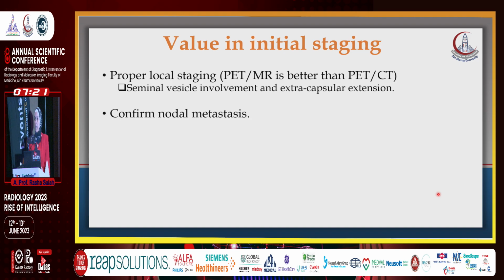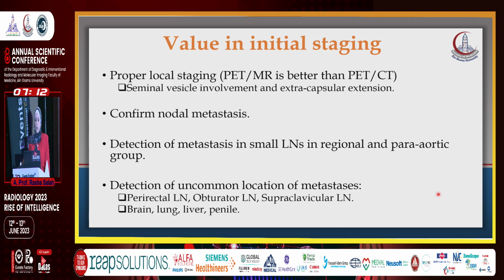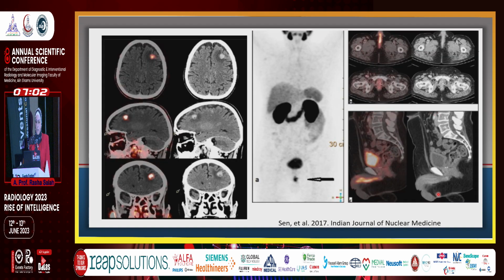And also, both studies can confirm the nodal metastasis and the detection of small lymph nodes, even in non-regional lymph nodes. Also, they can search for metastases in uncommon locations, either by CT or MRI. They have nearly similar value. Let's see this from the literature.